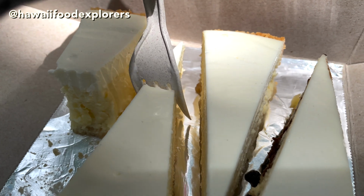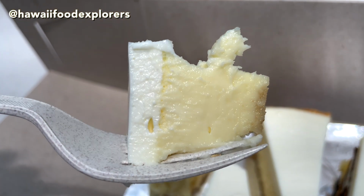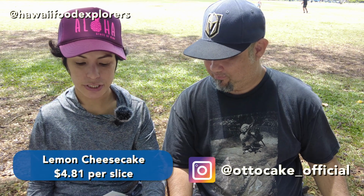This one definitely coats your mouth more than the pineapple one. The pineapple one is a more refreshing type flavor because of the pineapple. This is a very cheesecakey flavor, very cheesy. And it just coats your whole mouth. Okay, next is the lemon cheesecake.